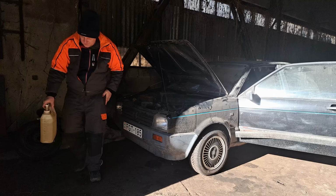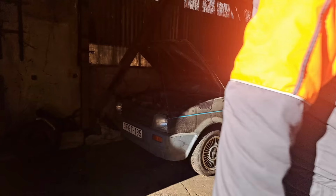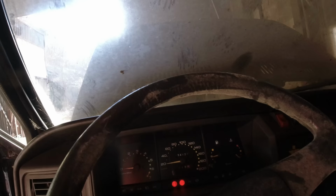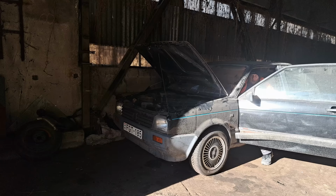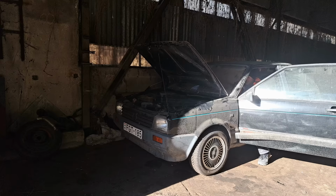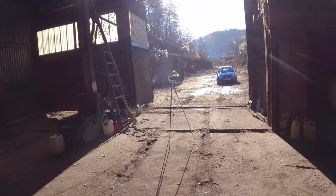Right, okay. Okay. No way! No! Did you see that? I just put a bit of fuel down there and it's fired up straight away. No bloody way! No chance. Not a single chance. No way.